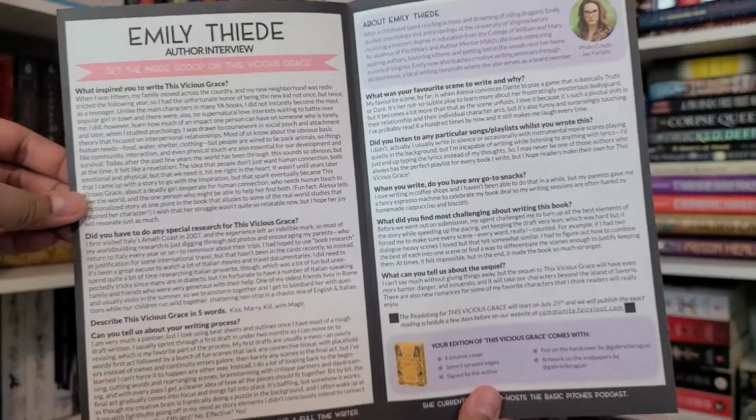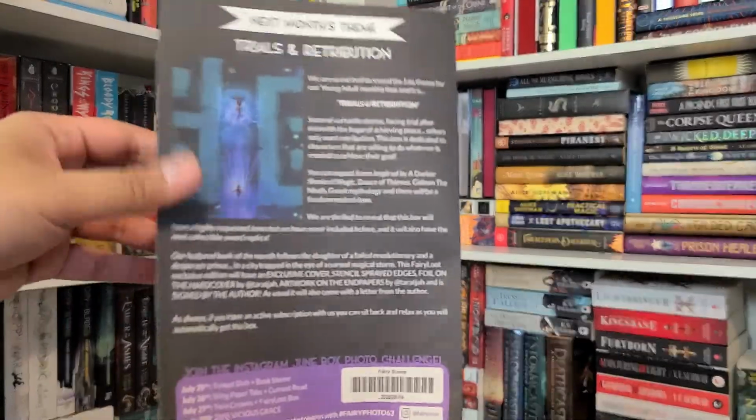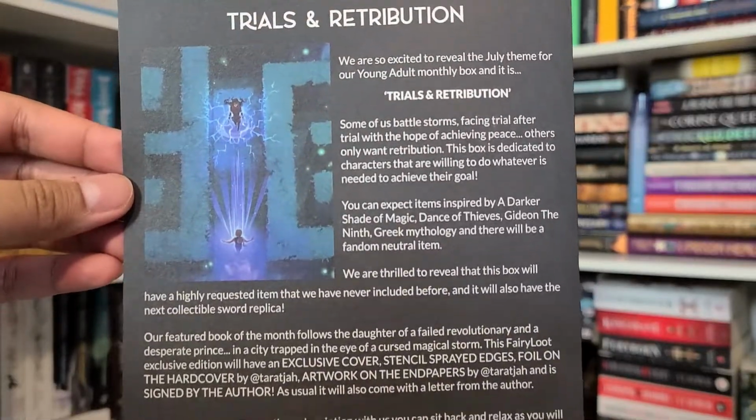Okay, let's see the Fairy Scoop. Again, the Fairy Scoop is matte now. Interesting. Okay, so we have our author interview, and we don't have the usual, because the author interview is long, so we don't have the other releases for the month. On the back, we have our next month's theme, which is trials and tribulation, trials and retribution.